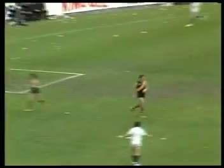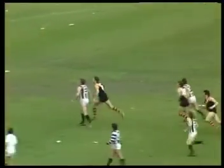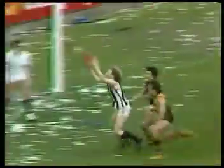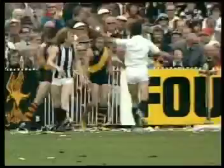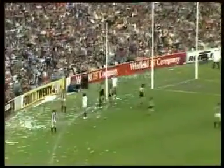So the pressure now on the Richmond defence. 6 points the difference in favour of the Tigers. And they've been on top of the league ladder for most of the year. The Collingwood side are the underdogs at the moment. Knocked out by Olsen. Wearmouth on the boundary. Got one in the back. You get a free kick for Shaw. No doubt about that. Pushed him fair square in the back.